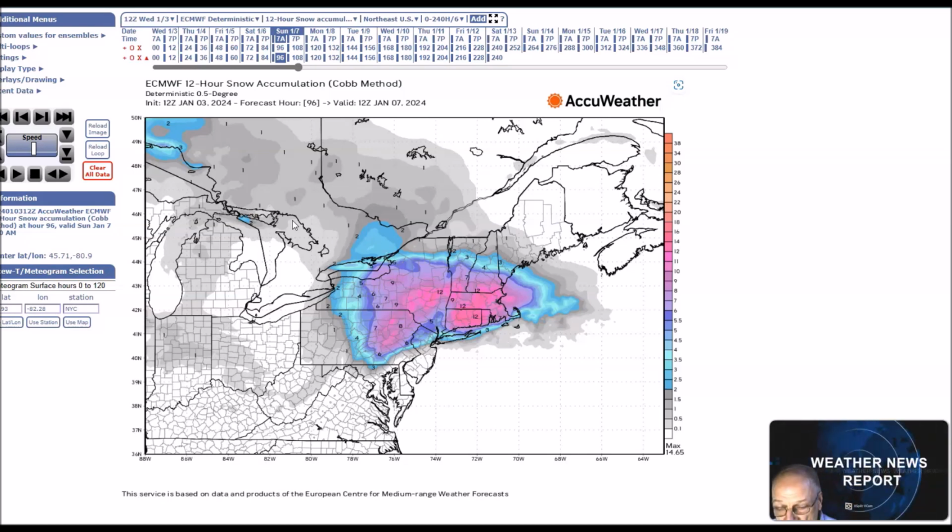More on that tomorrow. So that's the long range weather forecast discussion for January 6th to the 20th.